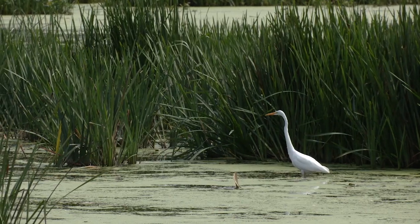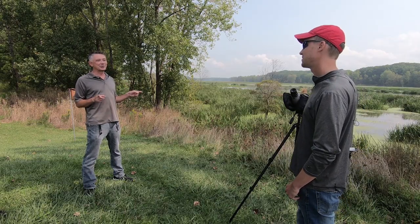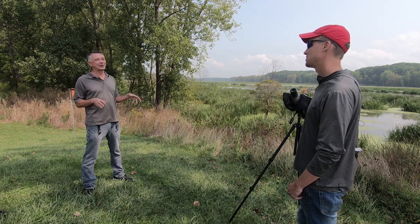So we had a bird here that got lost, right? A couple months ago. It shouldn't have been here, but it ended up here. Can you tell us a little bit about that one? I believe it was November.